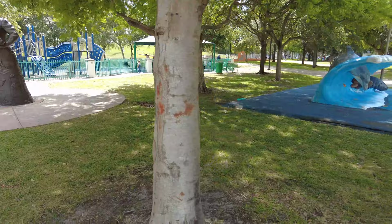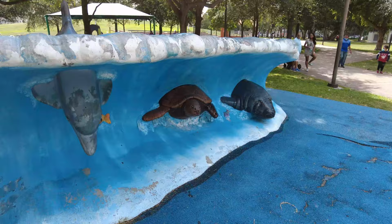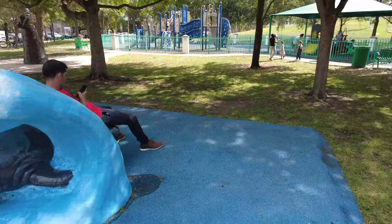There is also a play sculpture of a dolphin, turtle, and manatee surfing a large wave. I don't think I've ever seen any of these species surfing. But just about every time you walk by the sculpture, I see some children or adults posing for photos under or on top of it, or just chilling.